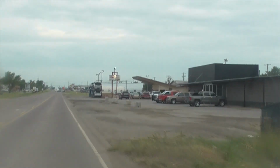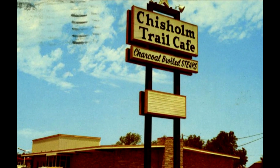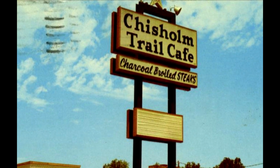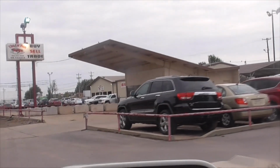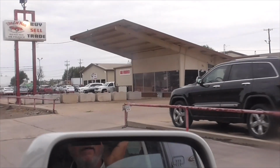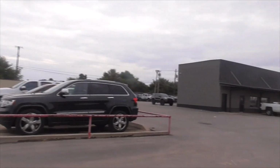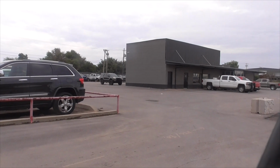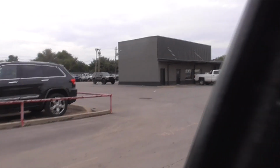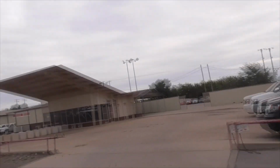Up ahead here, this cool building, big long canopy, that's the Chisholm Trail Cafe and gas station. Anyway, only two buildings have survived. Gas station with that big slanted canopy. That's the Chisholm gas station. Over here, there he is. That's the cafe. On the right, got that glass aluminum entrance right up front. That's pretty cool. Check out that awning.